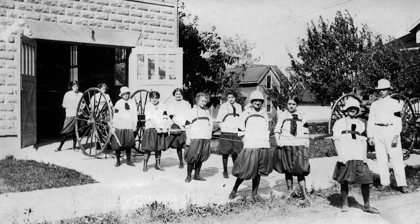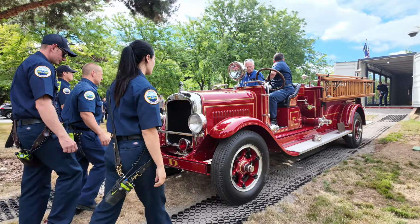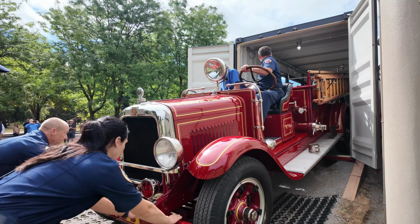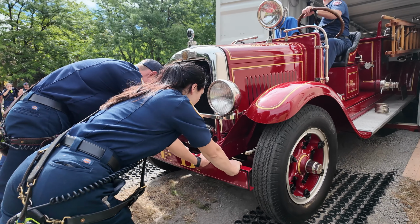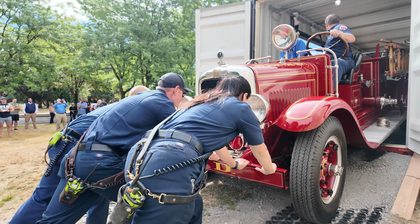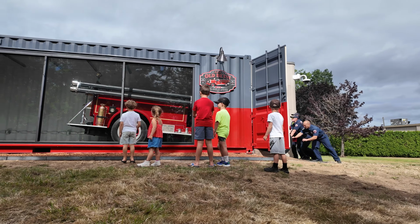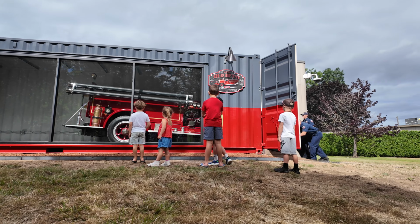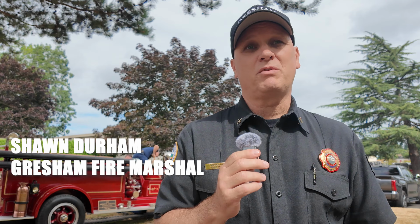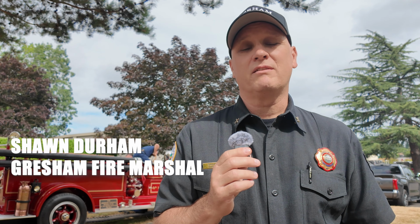So the push-in ceremony goes back to the 1800s in the fire service. With horse-drawn apparatus, they would put the horses away, and then they would have to push the apparatus back into the bay, into the station. So that's kind of where this all came from. It goes back a long time in the fire service, so anytime there's a new apparatus or an event like this with an old apparatus that's being put on display, we all get together and push it in.